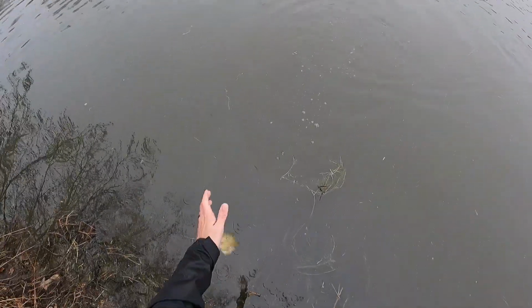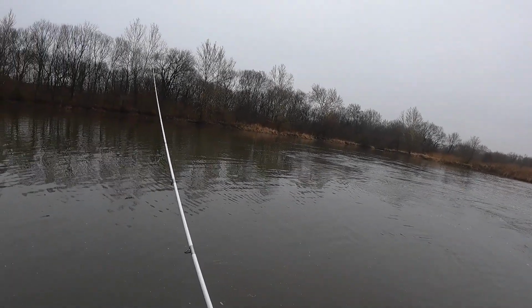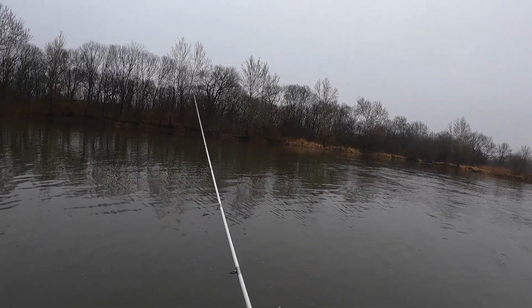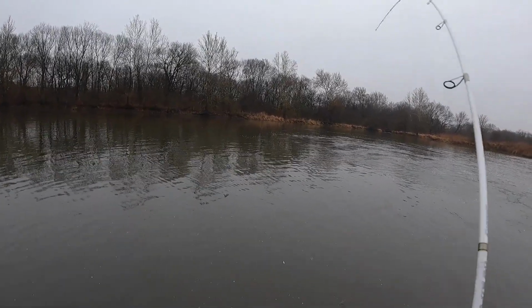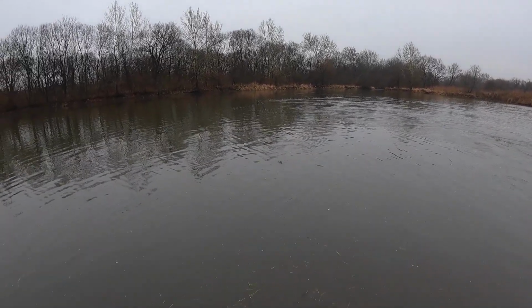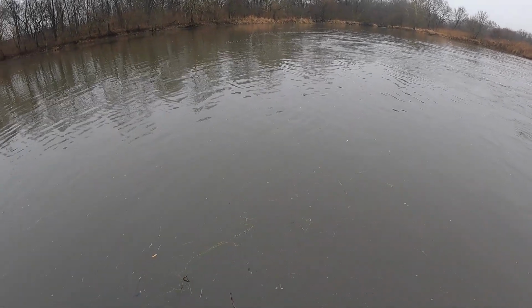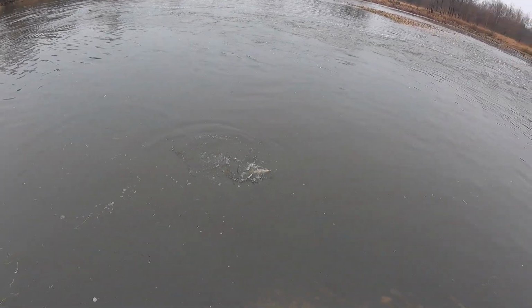Big old rock bass. That is a big old rock bass. Whew. That's a nice fish. That might be a smallie the way that it hit. Oh, look at that smallie. Oh, what a gorgeous fish.